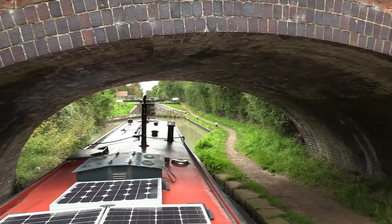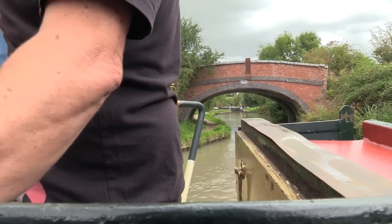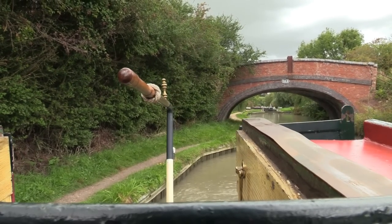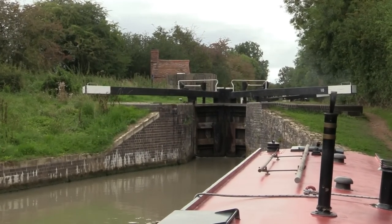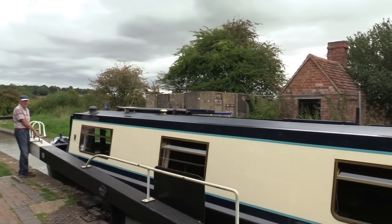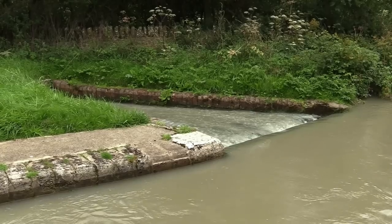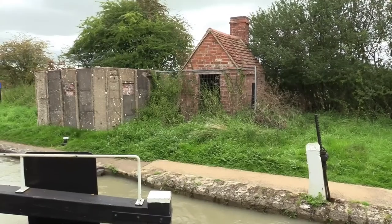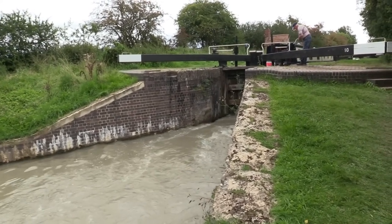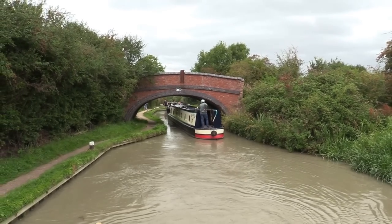The boat behind, they're new to the sport. It's their first day today. Hired a boat. There was this boat coming down from the lock above, so I saved the water. Let them in first, and then I'll go in afterwards. It's suddenly gone from deathly quiet to hectic again. Thank you.